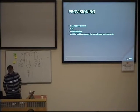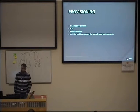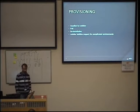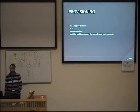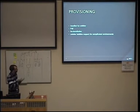In case you are provisioning, the provisioning in Spacewalk is handled by Cobbler, which allows Spacewalk to be operational in PXE environments. Other than that, of course, re-installation of already installed machines is possible. And for complicated environments where PXE boot is not possible, we provide support of Cobbler-built ISO, which is where you boot some small ISO on your machine, and it will provide the basic network information for PXE.